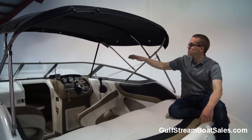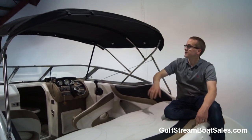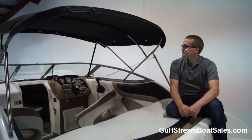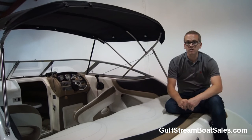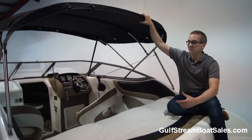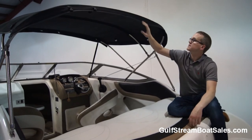And you've also got loads of standing headroom inside the boat. So if you're standing at the helm underway, you've got really good standing room underneath the covers. You don't lose any living space inside when you get all the covers up. So this is brand spanking new. It's cost over £2,000. It's included in the price.